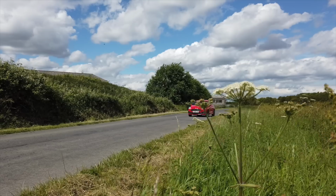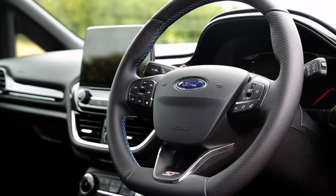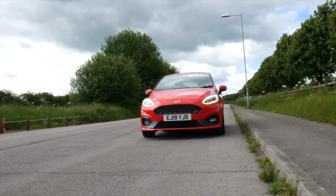What do you mean? Ask your mum. The braking might not, which will remind you not to drive it like a complete idiot. Besides, you won't need to because the soundtrack will always be there.